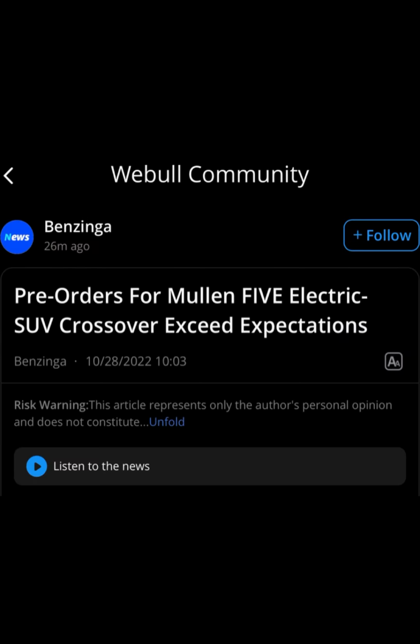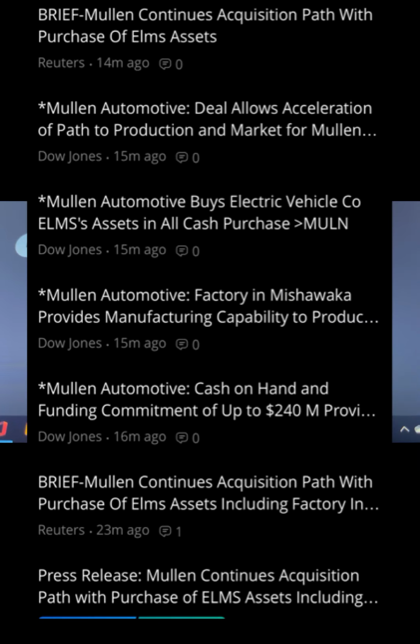And currently, most companies like Muln that are pre-revenue use their public status and their stock as currency to generate the capital needed to execute on its plan. What Muln does is Muln's very efficient in how it operates. It's created billions and billions of dollars of value for hundreds of millions of dollars, meaning the assets that we acquired in this Elms bankruptcy auction at one point had a market cap north of $1.4 billion.